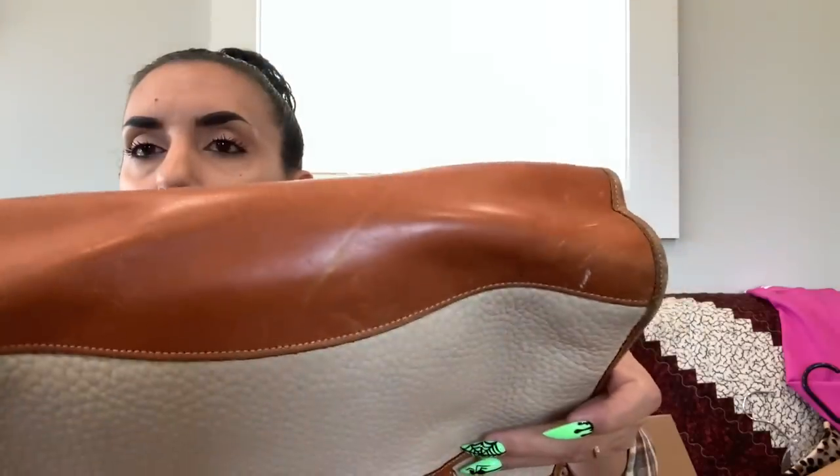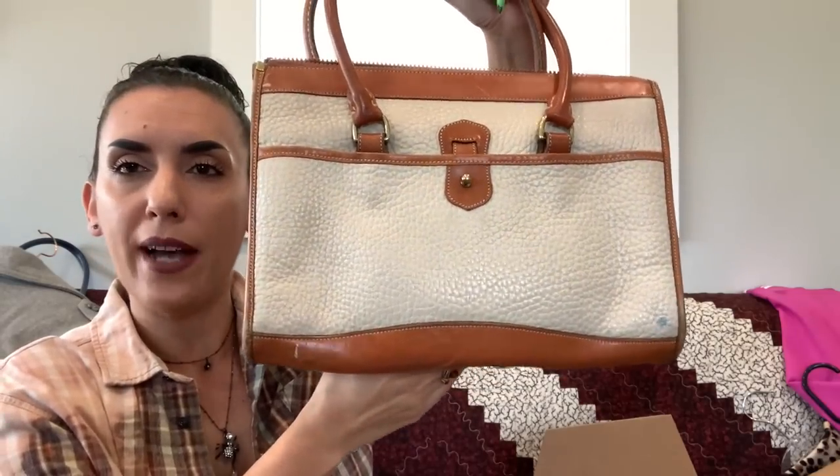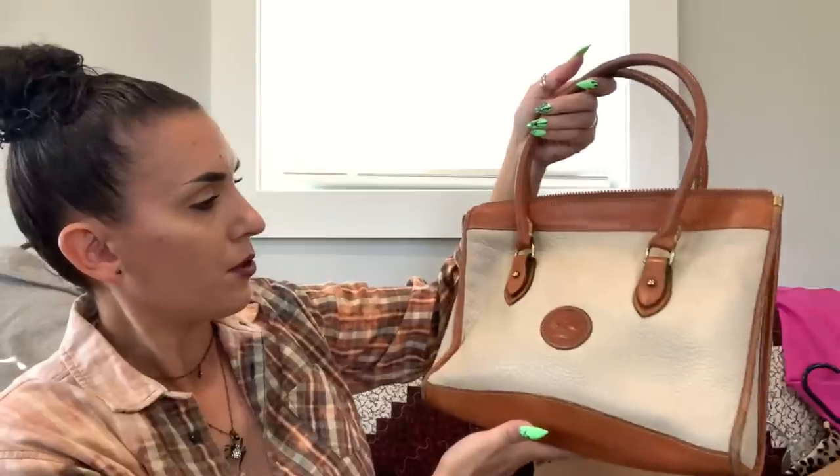So I will clean this one up. I think I can kind of, there's a big discoloration on the bottom. Let me see where that is if you're holding it. Okay, so it's more on the back. So the back does have some issues, but it's the back. The front looks pretty okay.